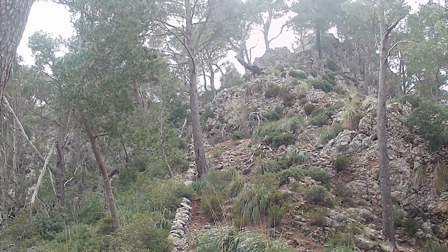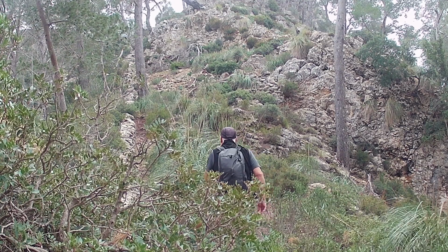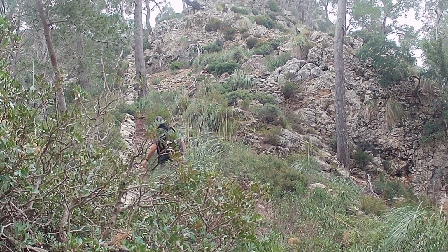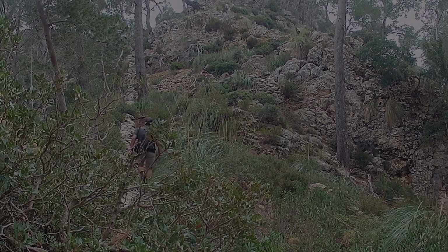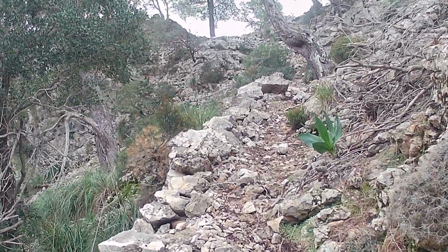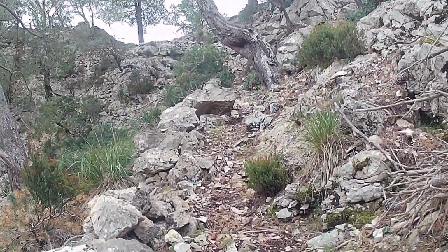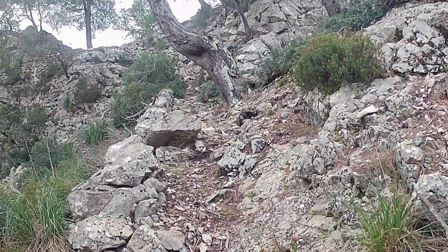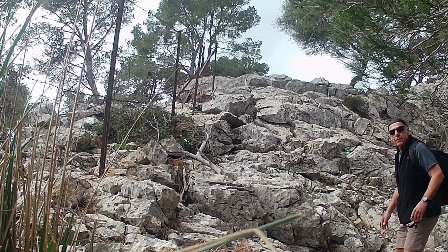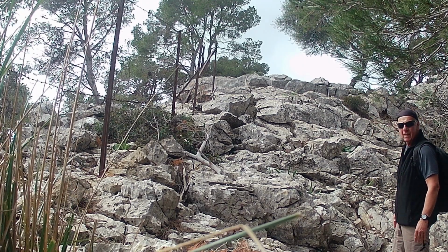From this col, we're following the wall up to the right, up there. A couple of minutes after leaving the col, the path comes into this little rocky section, but it's not difficult. It's still a well-defined path. Three or 4 minutes from the col, we'll come to this fence. Just need to go up and round the corner.